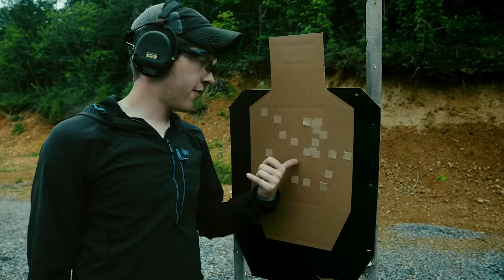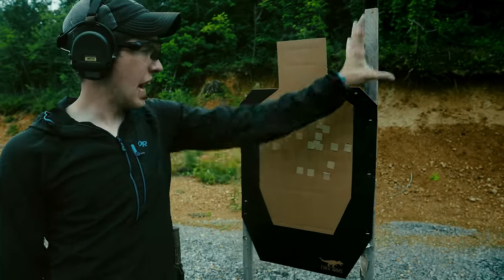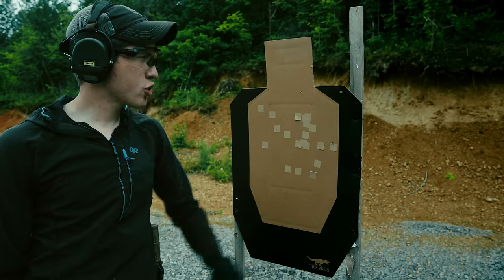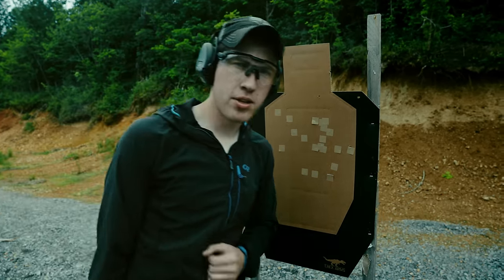So this is my group at 50 meters before dropping the optic. Again, I'm kind of high and right. Very large group, very inaccurate, with impeccable fundamentals, I might add.